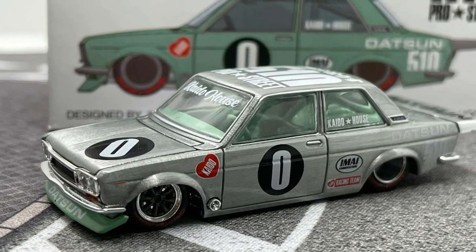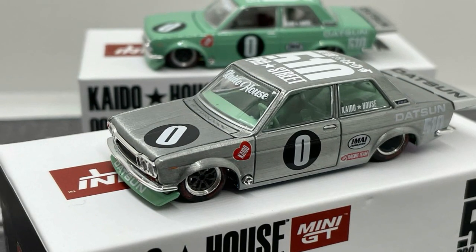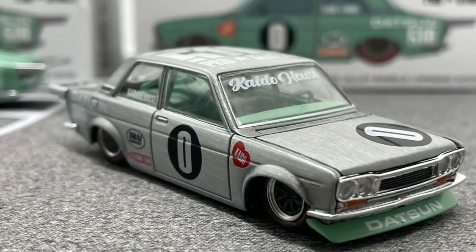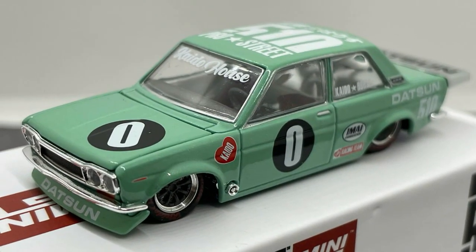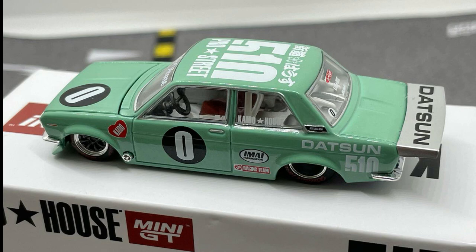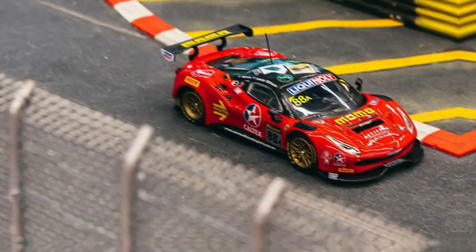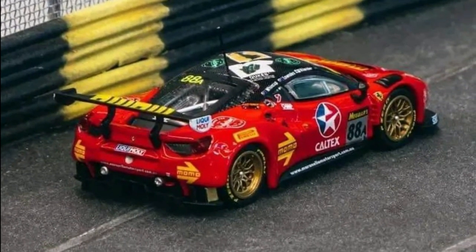Normal and a chase version. Presenting the Ferrari 488 GT3 12H 2017 by IXO Models and Tarmac Works, a Ferrari official licensed product. Pre-order to start from next month.